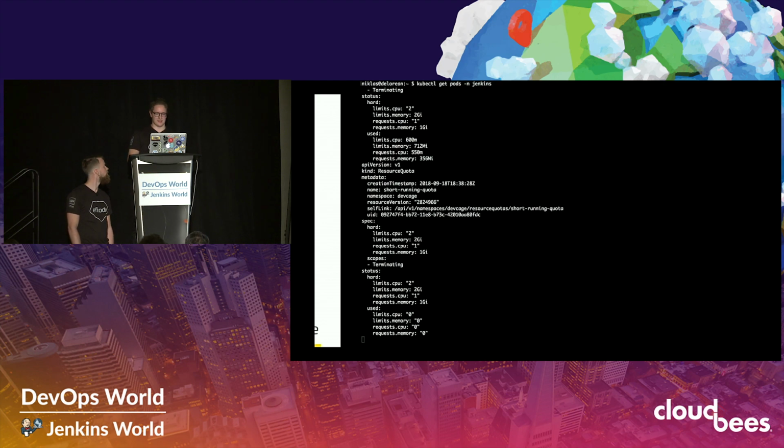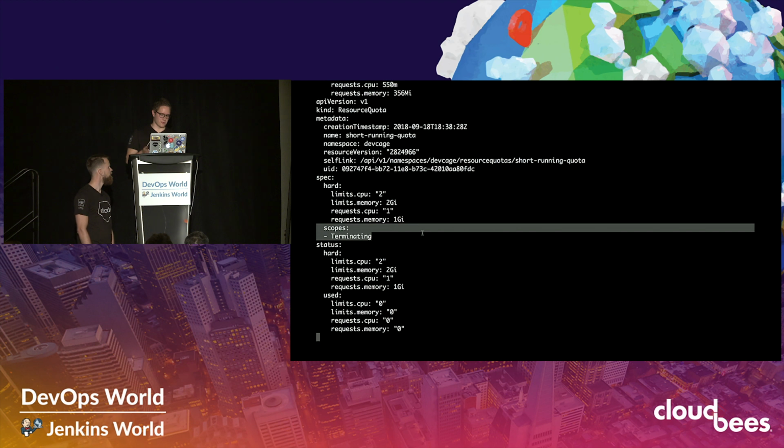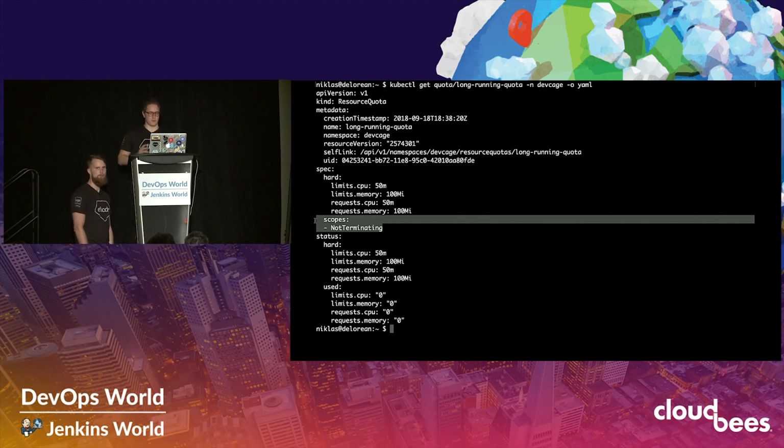Yeah, I can show you. This is the short-running quota here, and there's a scope for that. So when you're creating this quota in Kubernetes, you specify a scope here. For the long-running quota, the scope is NotTerminating, and for the short-running quota, it's Terminating. And this basically means that if the scope is Terminating, it searches for the pods that have active deadline seconds.